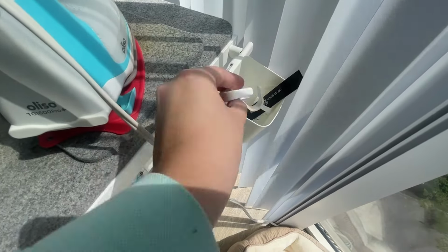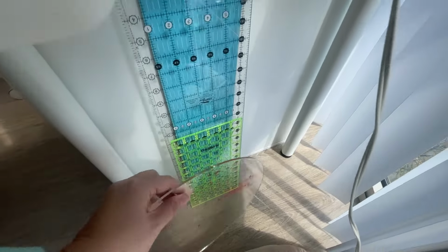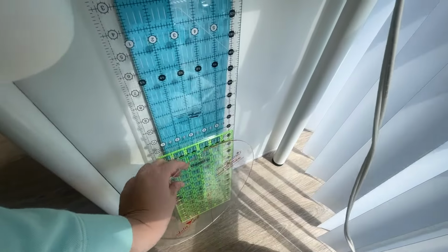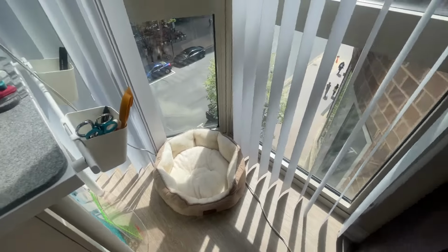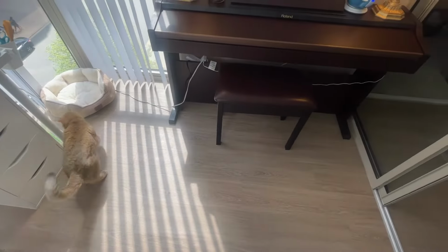It did come with these hooks, which are awesome for hanging things. However, I plan on hanging my rulers from this, and the hooks are a little bit too big for the holes in the rulers, so I need to order some S hooks. I just haven't done that yet, but that is the plan, to get them off the floor and a little bit more organized. Gumbo also got a new bed out of all of this, so I think he was pretty excited about that. And here he goes, getting into it.